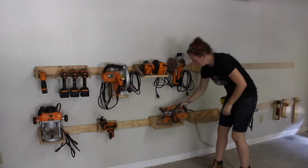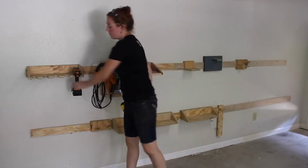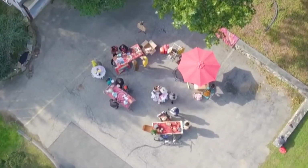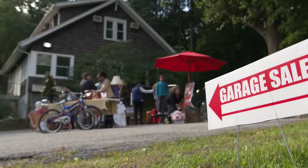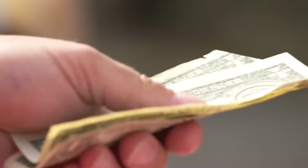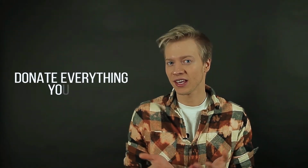Number 3. Garage sale. Right after you sorted through all your things in the garage and chose the ones that are not going with you, tag and price them, and inform your friends, family, and neighbors in the area that you're having a garage sale. This is a perfect possibility to gain some extra money and also have some quality time with people.